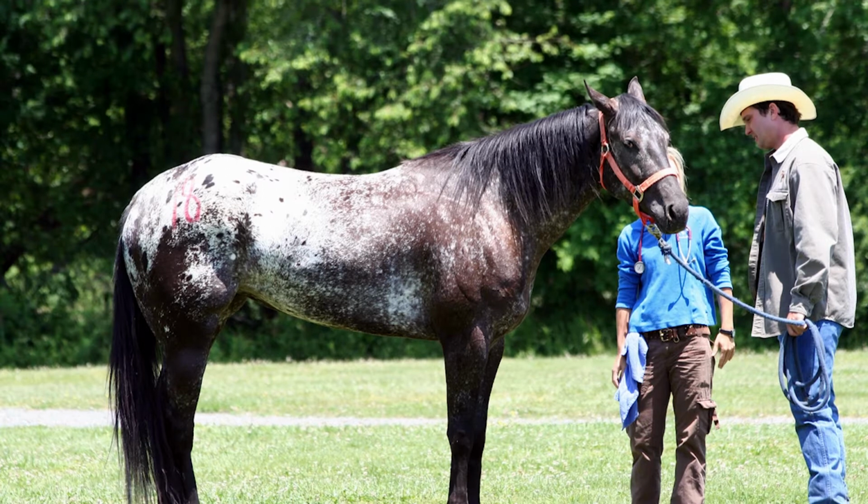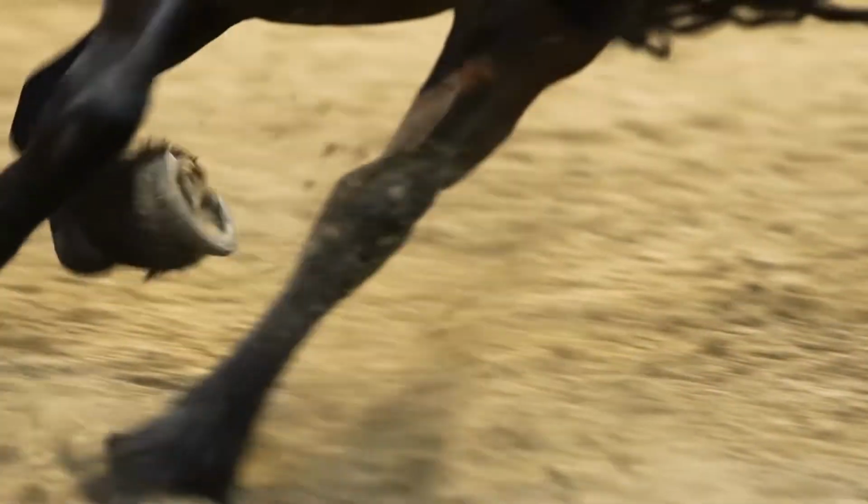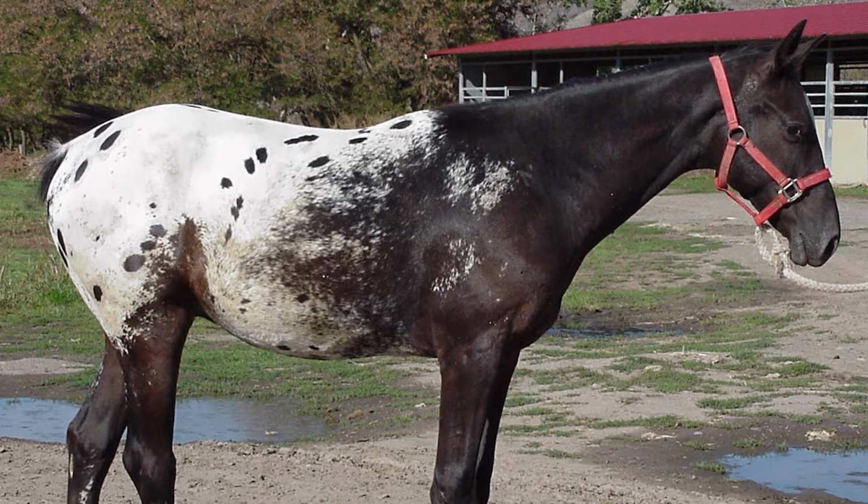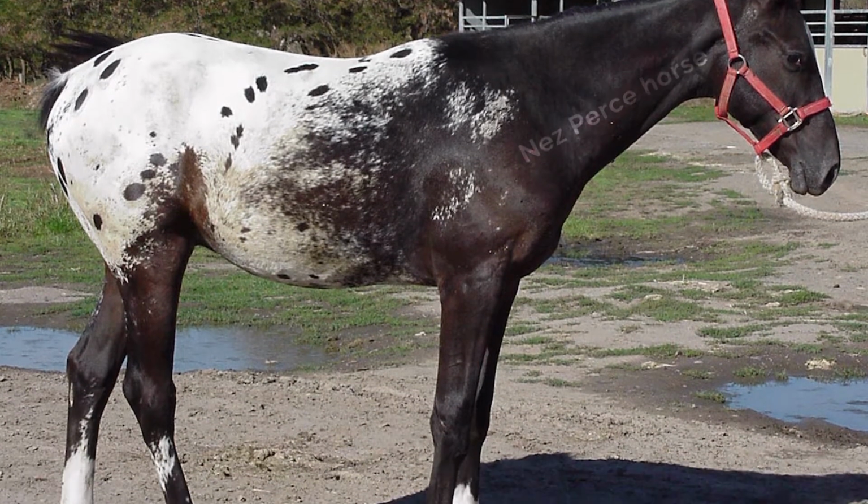They have also been used as the horse of choice for some Native American tribes as their war horse, one of the most well-known being the Nez Perce horse, used by the tribe of the same name.